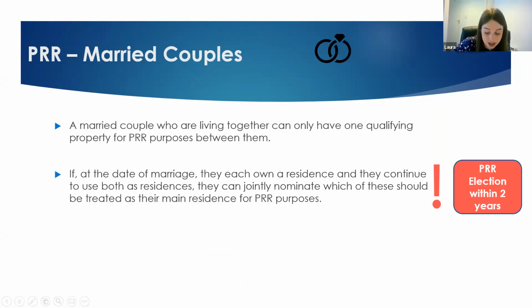And so that's just a really important point to be aware of. Also, in relation to that, it should be noted that living in a property under a license, for example, in a hotel or lodgings or with family or friends, would mean that you wouldn't have a legal or equitable interest, so the property shouldn't class as a residence for private residence relief.